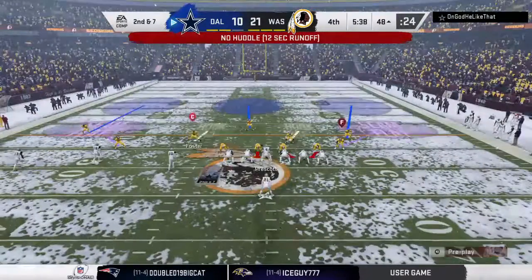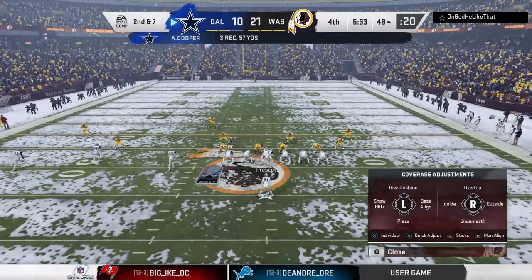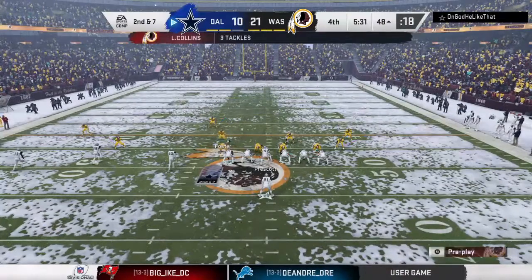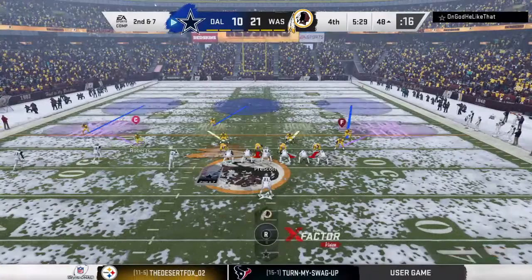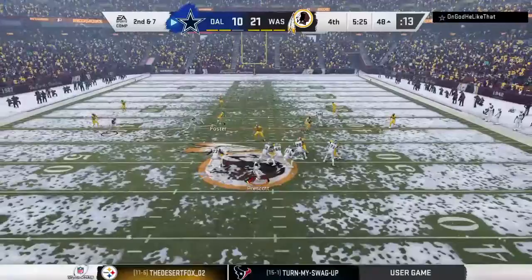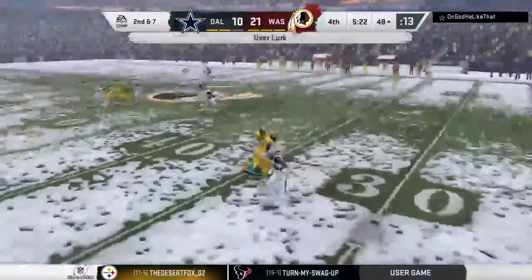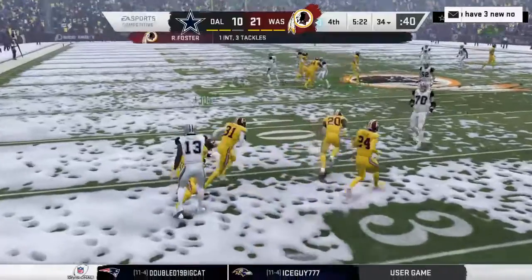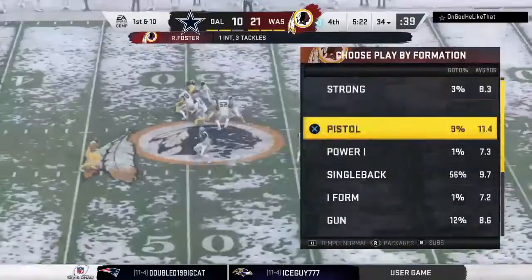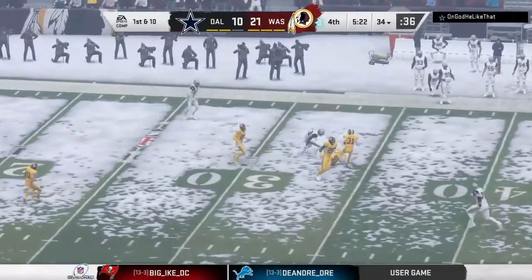That first down completion only netted him 3. 2nd and 7. 47. At the 48-yard line. Prescott. Into double coverage, and it's intercepted. Reuben Foster picks it, and his guys are going to take over at the 34-yard line.